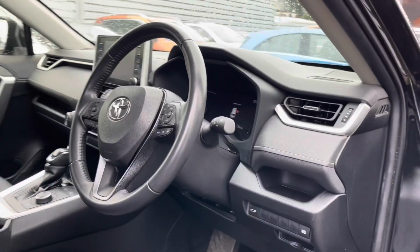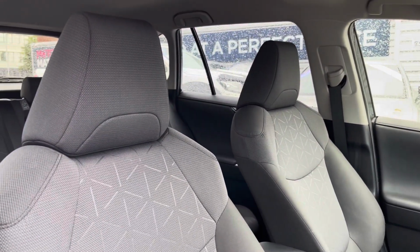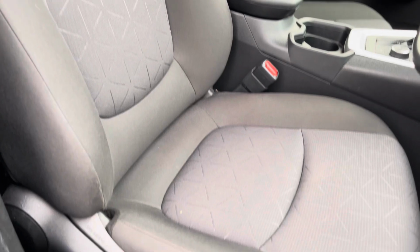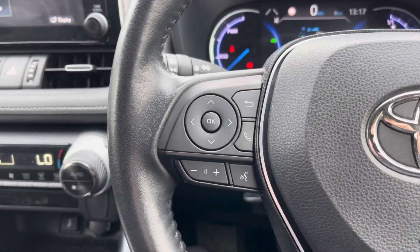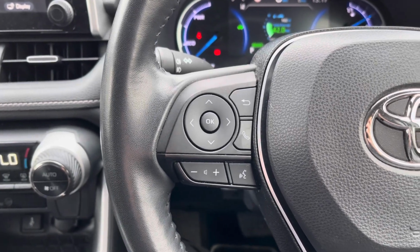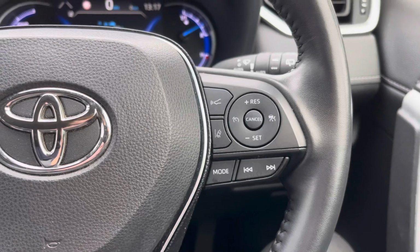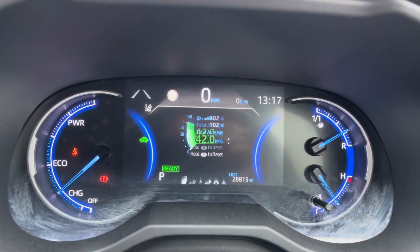Up front, you'll find your leather-wrapped multifunction steering wheel. Moving around to your front seats, you do have plenty of adjustment in the driver's seat, so you can easily find the perfect driving position and be sure you're comfortable. To the left of the steering wheel here, you've got controls for your infotainment system as well as the display in the instrument cluster. To the right, you'll find your cruise control. You also have your lane departure warning system there.